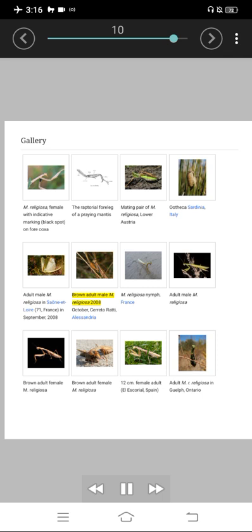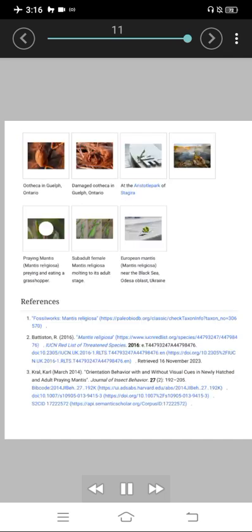October 2008, Cerreto Ratti, Alessandria. M. religiosa nymph, France. Adult male M. religiosa. Brown adult female M. religiosa. Brown adult female M. religiosa, 12 centimeters. Female adult, Escorial, Spain. Adult M. religiosa in Guelph, Ontario. Gallery. Guelph, Ontario. Damaged specimen in Guelph, Ontario.